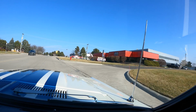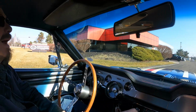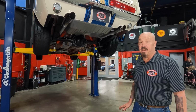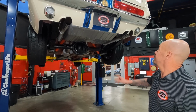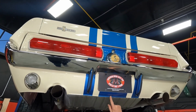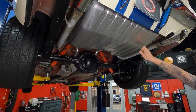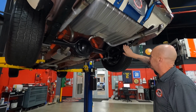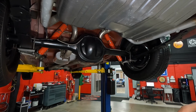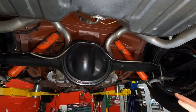Well, stick with us. We're gonna put this baby up in the air right now and show you just how pretty the bottom side is too. All right, we're underneath this Super Snake now, and man, is it pretty under here. You can see the stripes go right down on the bottom of the valance, even the bottom edge of the valance. The paint on it's just pretty as can be. The dual exhaust, the new tank. Looks like the exhaust system itself is in great shape. It looks brand new all the way front to back. The primer on the bottom side, the paint on the rear end housing.